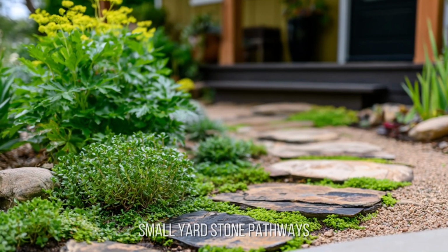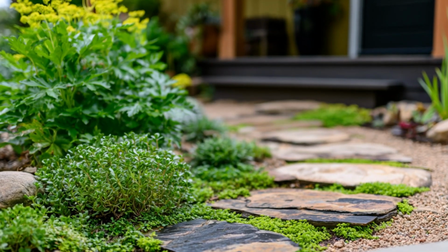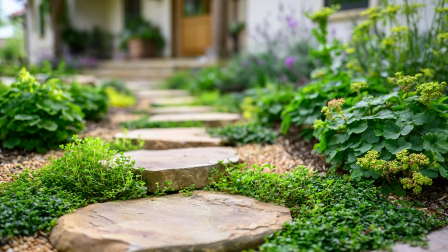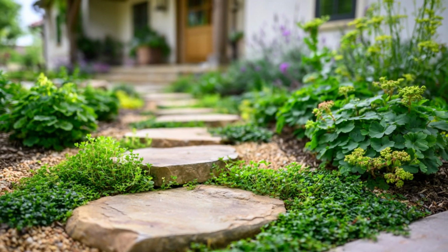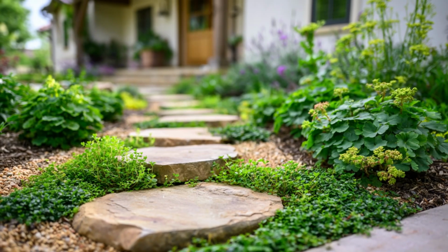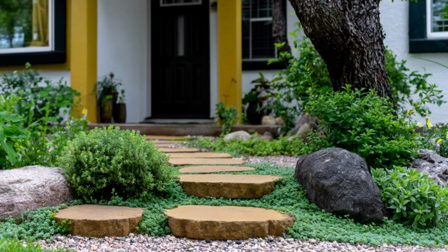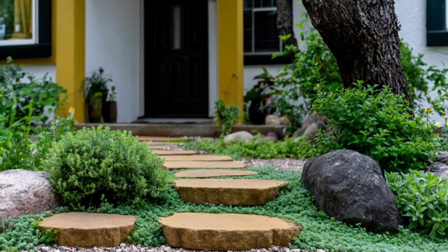In a compact front yard, a path should connect destinations directly while still offering a gentle sense of discovery. Broad, flat stones set through creeping thyme or low ground cover can lead from sidewalk to porch without consuming much planting space. Slight changes in direction are enough to slow the view. Too many bends make a short route awkward and can create unnecessary stepping hazards.